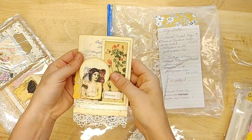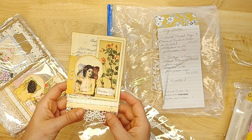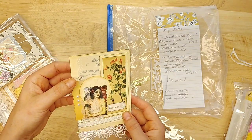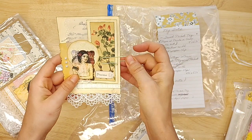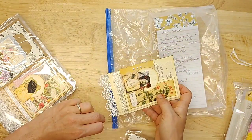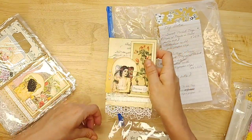Let's see if that secret pocket tag and vintage sheet music tag. Look how pretty that is. And you can clip that right on with that clip. That's nice that you get a really pretty clip to go with it. So there are 10 similar sets. They're very similar.